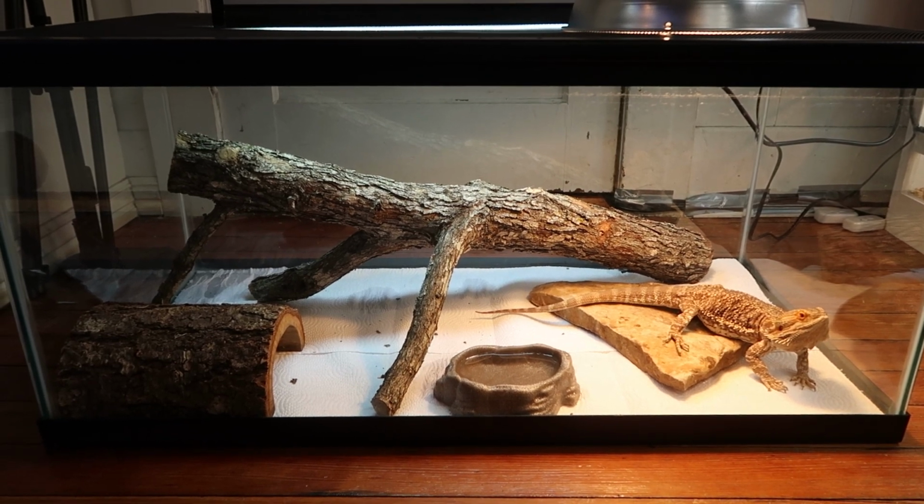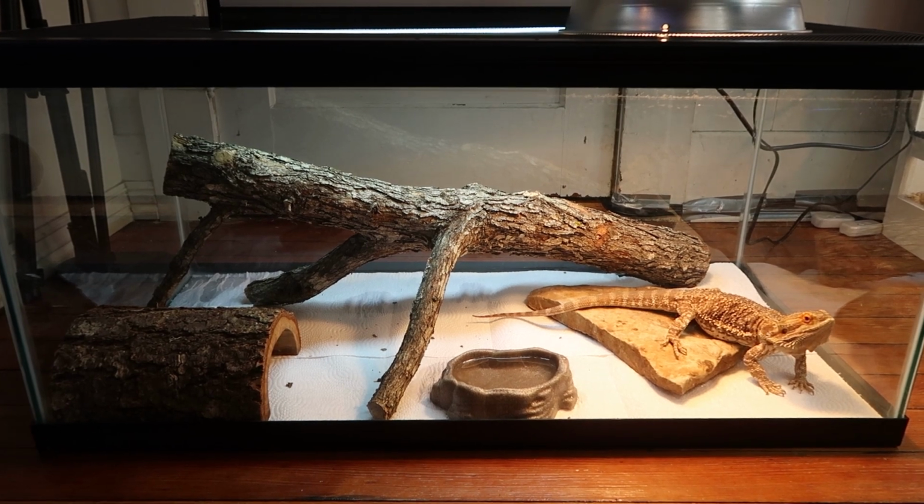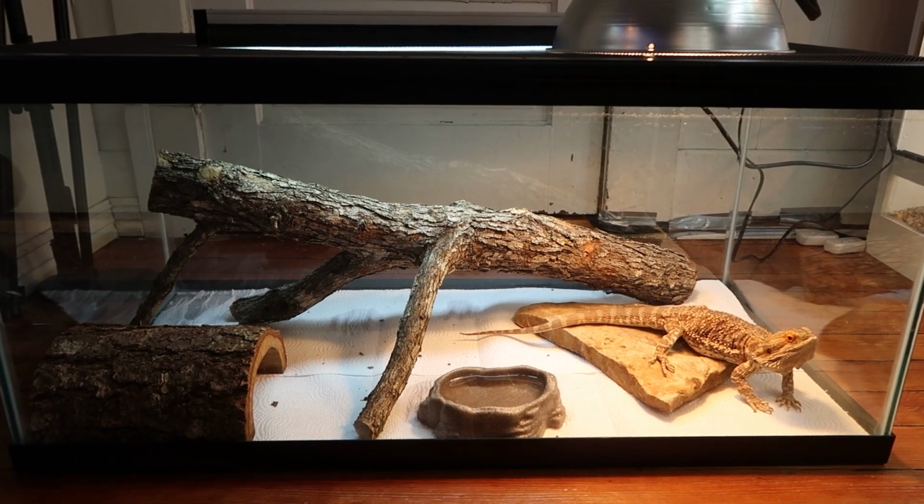Is very common, but to me, this is just nothing compared to his house now. I love his house now. It's so much better. I love it. He loves it. When I put him in this, he just looks sad.